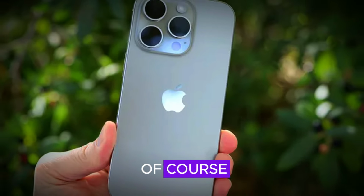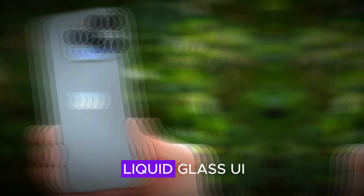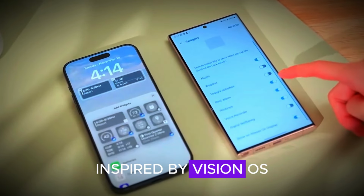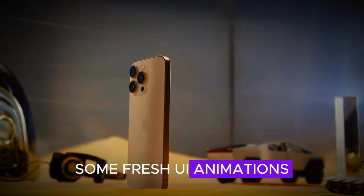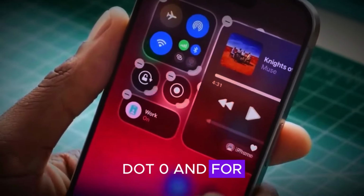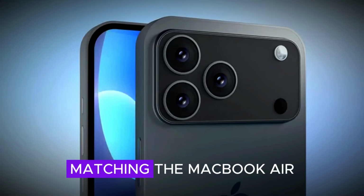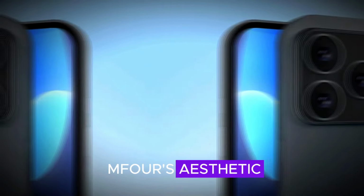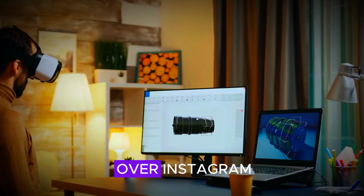And of course, all of this will run on iOS 19, which introduces a stunning Liquid Glass UI inspired by visionOS. You'll also get a revamped Games app, some fresh UI animations, and a smoother experience across the board. And for the color lovers, one leaker says we might get a sky blue variant, matching the MacBook Air M4's aesthetic. It's subtle, it's classy, and yes, it's probably going to be all over Instagram.